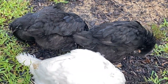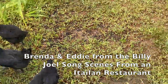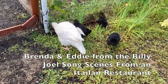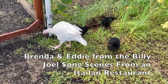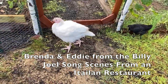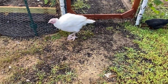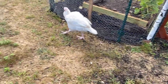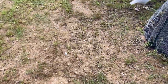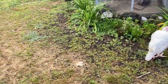My husband named the two turkeys, Brenda and Eddie, because I think they're a boy and a girl. I haven't seen a beard on Eddie yet, but I wasn't too sure on the name, because we got Yeti, the rooster, and then Eddie, the turkey. I think if I pronounce it Eddie and Yeti, it should work. Where'd you go? There you are. Where's your girlfriend?